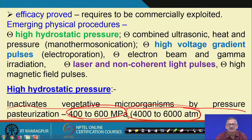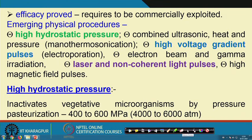And if you make it 5-6 atmosphere, then only it becomes a booming kind of thing. 4000 to 6000, right. This is of course not the pressure which gas pressure we think of. This is normally hydrostatic pressure, right. So, in that definitely such huge pressure can be built up. Now, why should we build?